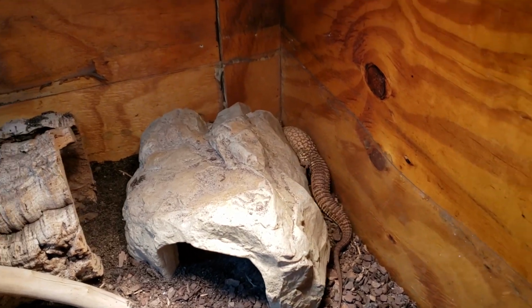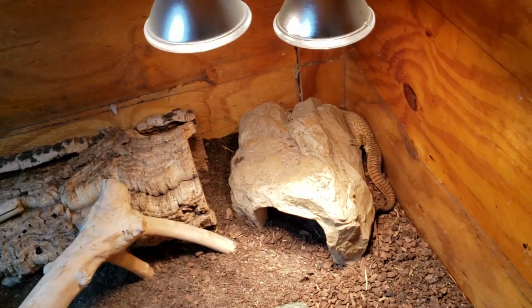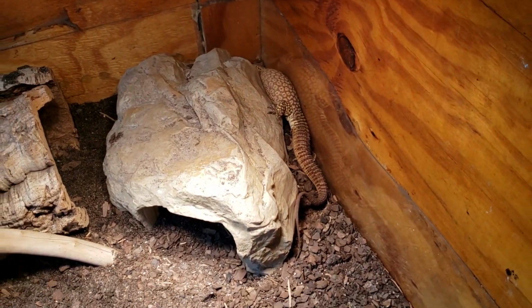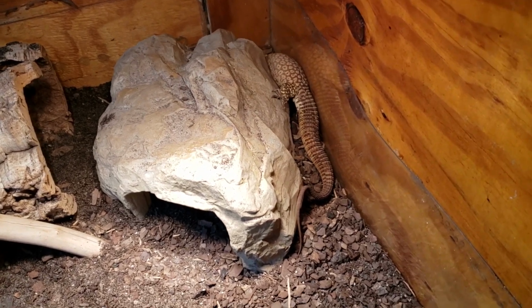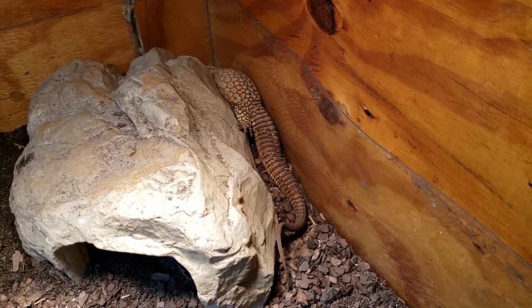I've had Dell for just as long as Asus. They're actually part of the same clutch. So I got them at the same time, so she's a little over 2 years, I'm guessing. But yeah, she's pretty much full size as well. A little growing probably left to do in some sorts, just like I said, every year they do that. But yeah, she's great. She's definitely the more relaxed of the two.